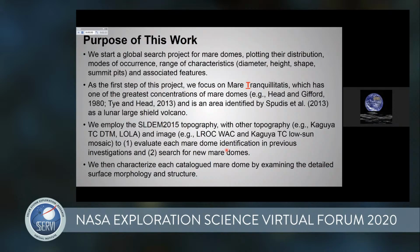So we started a project to search for mare domes on the Moon, and also study their detailed nature. As the first step of this project, we focused on Mare Tranquillitatis. For short, I will just call it Mare T, which has many mare domes, and was also identified as a large shield volcano by Spudis. We use the SLDM topography data with other topography and images to evaluate the previous mare dome identifications and also search for new domes. And then we study the detailed features of each dome.